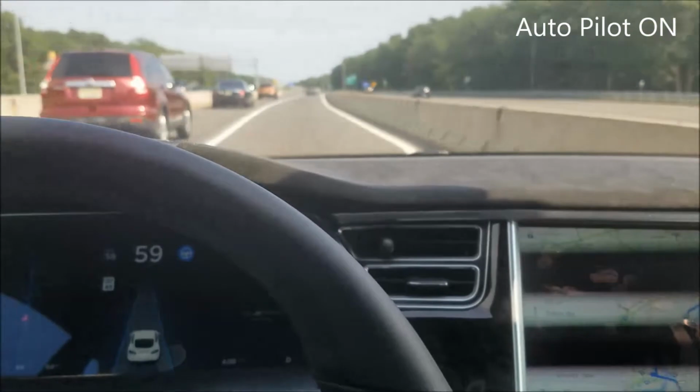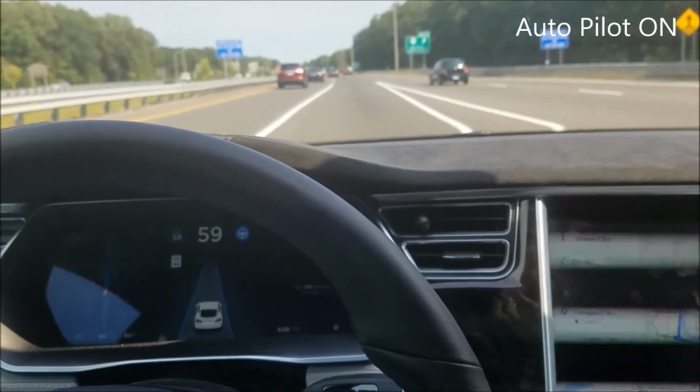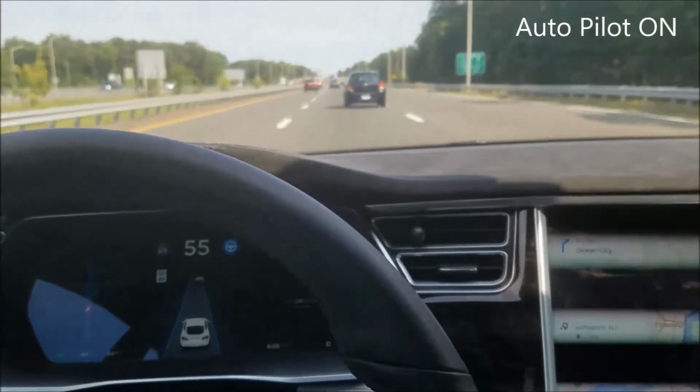Going through a toll booth here. So that's merging back in. Here we merge. Just pick up that car. It did slow down.